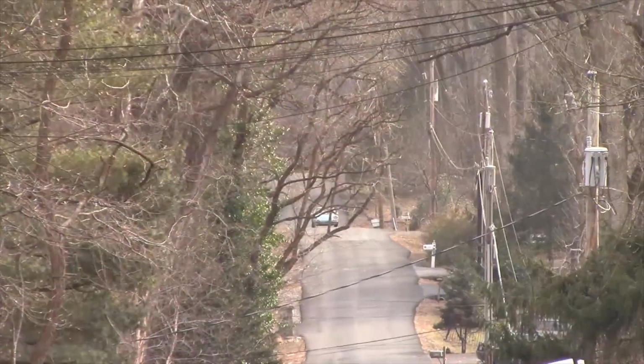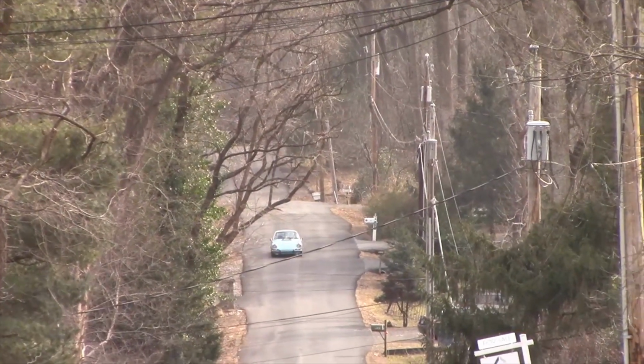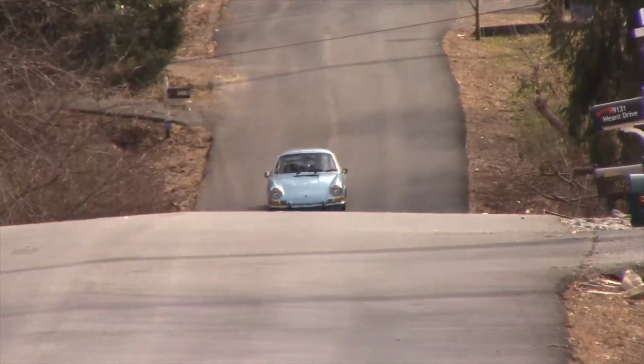All right, so driving the 911. It's kind of remarkable how similar it feels actually to my 911 SC, even though that car is 11 years later than this one. The sounds, everything's similar. This is a dogleg transmission, so first is back and to the left, like my 928.